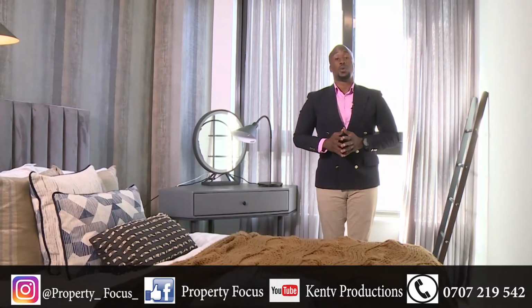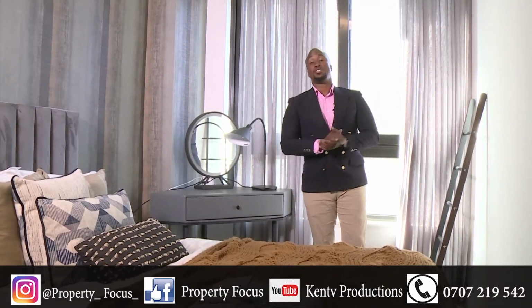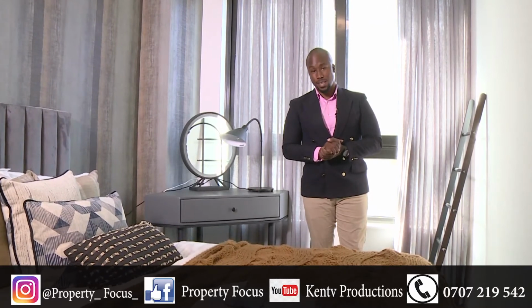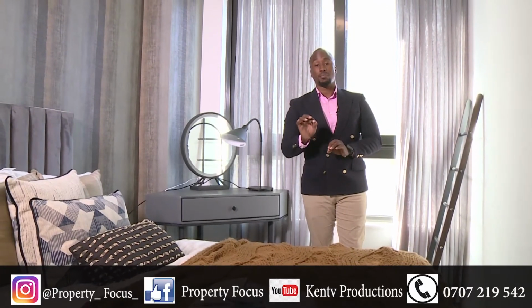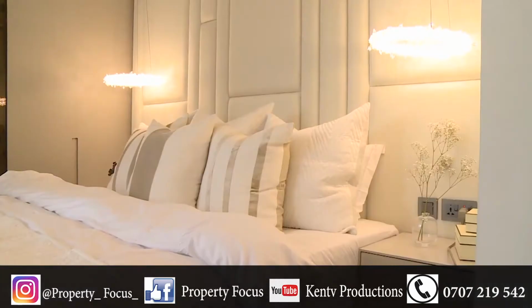Now we're going to go into our last bedroom where the magic happens, so they say. Beautiful space, all in white, the masterpiece of this home.